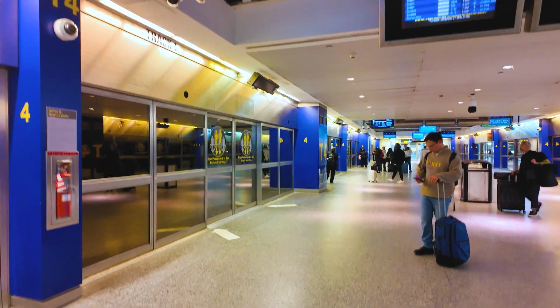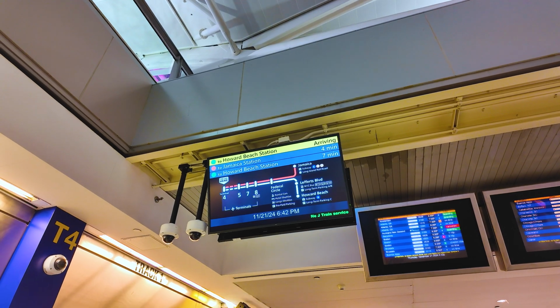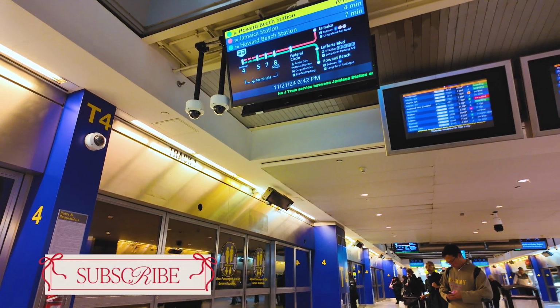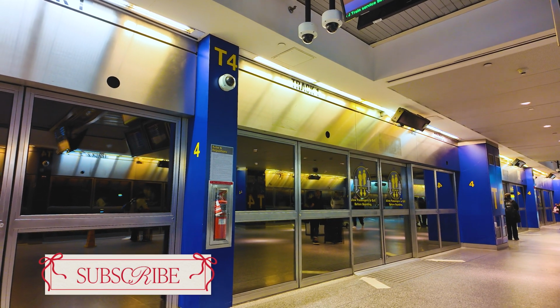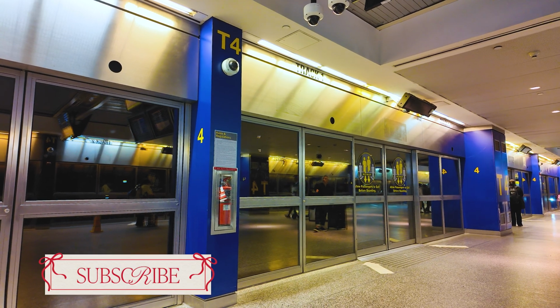Okay, this is our train. It is arriving. Howard Beach train stopping at terminals 5, 7, and 8. Federal Circle for hotel shuttles, rental cars, Lefferts Boulevard, and Howard Beach for long-term parking, with connections to the A train. Please take your belongings.